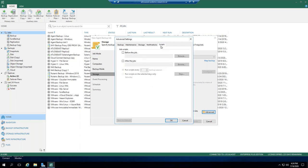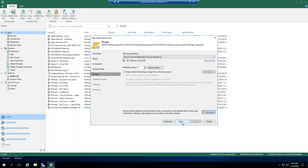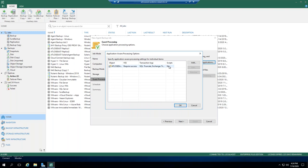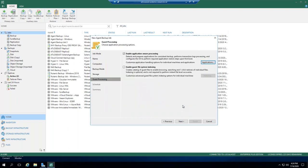And then if we needed to run any pre and post scripts, if for some reason the server we're backing up has an older version of Windows on it, and it's not going to support VSS from that standpoint. We'll keep these to the default, and we'll go to the next. From a guest processing standpoint, if we need to enable application-aware processing or guest file system indexing, just in case we have any highly transactional databases, we want to make sure that we're going to be backing up the transaction logs and that sort of thing, so we can do point-in-time recoveries. We have the ability to do that as well.